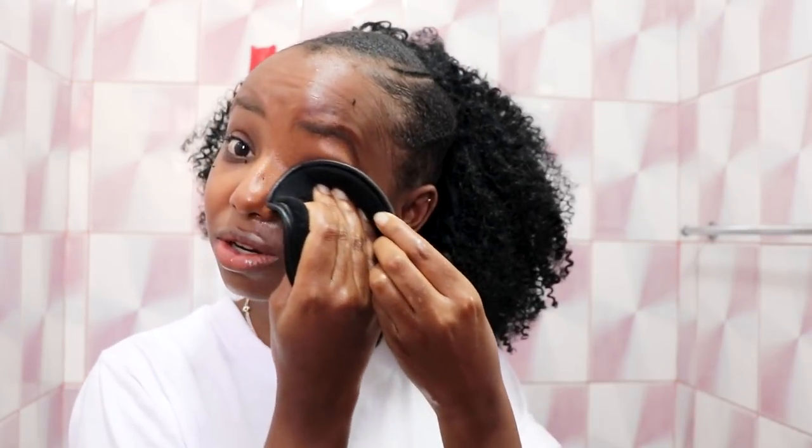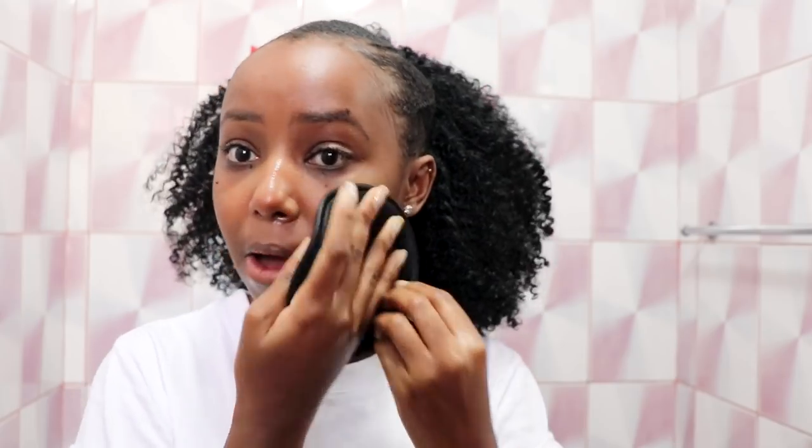Really soft. They had a bunch of different colors to pick from. I picked black. And it's really soft on the eyes, because I think for the eyes is where I was like, okay, how exactly is this going to work? But it's really, guys, it's off. I really thought I would have had to go back in with micellar water to remove more, but it's about the same amount that I would have gotten from a wet wipe. It's doing a pretty decent job, guys.